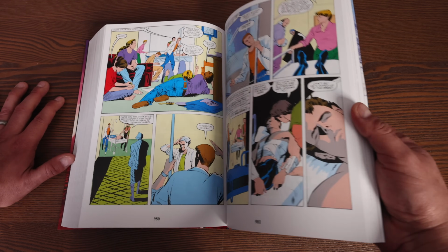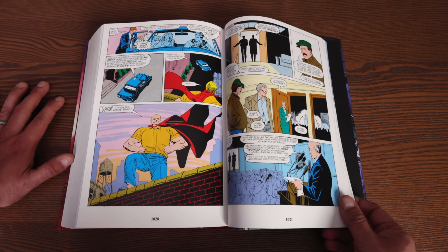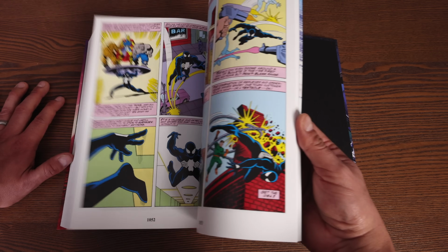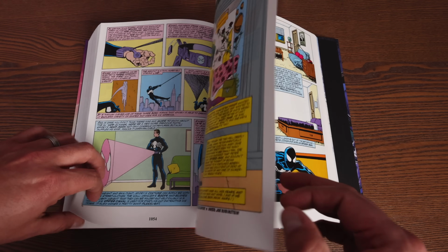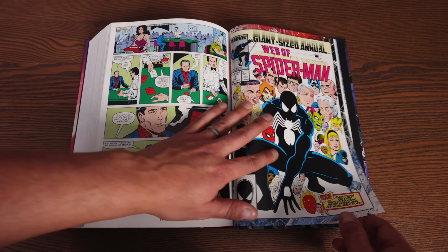Now, the original 3 issues are collected in here. This doesn't have the... what was the follow-up? I think it happens in Amazing Spider-Man 295. And I know it happens in an issue of Spectacular Spider-Man. This is annual number 3, and I think it's such a unique way of doing an annual. I really like this annual. So see what I mean? There are definite highlights.